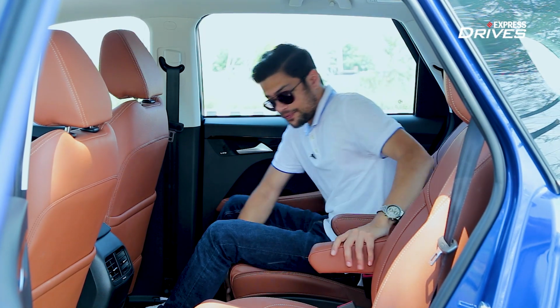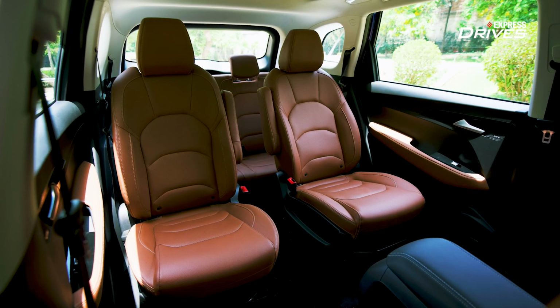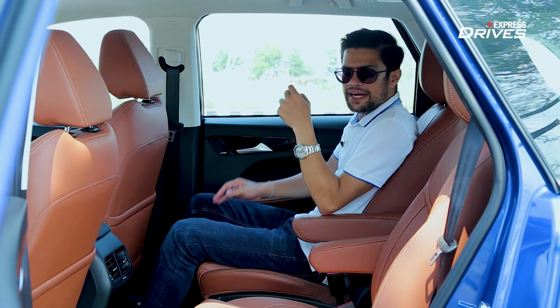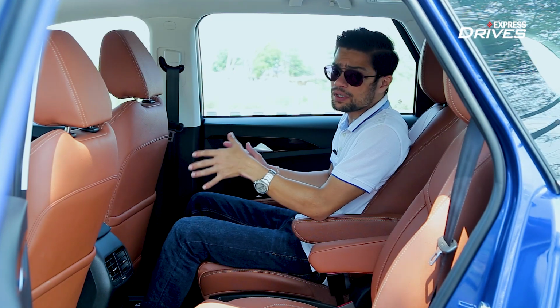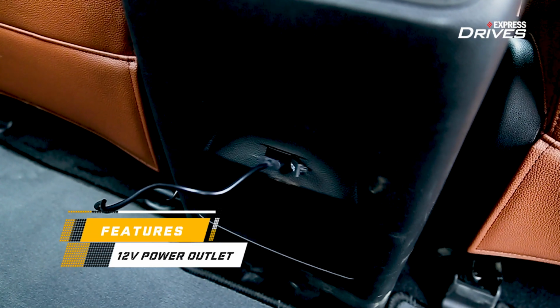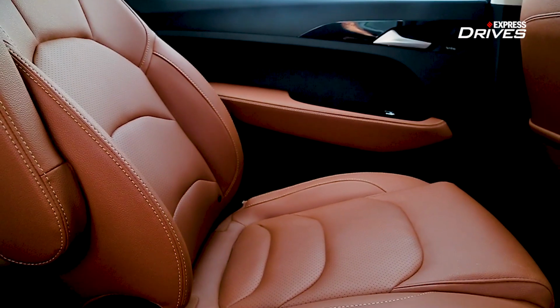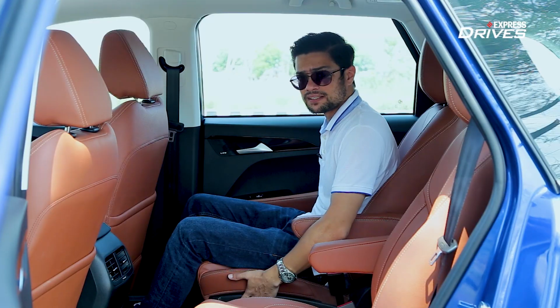Of course, once I place the seat to my preference, even the backrest is adjustable. So finding that right seating position isn't going to be a problem inside the Hector Plus at all. Beyond that, again, you've got the AC vents here, and you also have a USB charging socket here. So that's for your added convenience. The door pockets again are large enough, and like I said, these are manually adjustable seats.